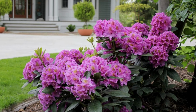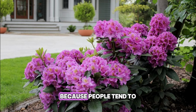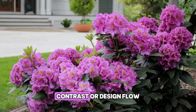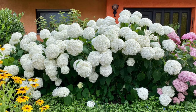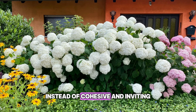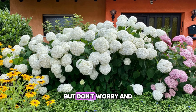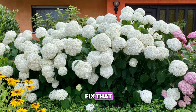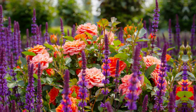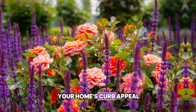The problem? Most front yards fall flat because people tend to plant shrubs randomly without giving much thought to balance, contrast, or design flow. The result is often a yard that feels scattered or lifeless instead of cohesive and inviting. But don't worry, today we're going to fix that. In this video, I'll walk you through 7 gorgeous shrub combinations that will completely transform your home's curb appeal.